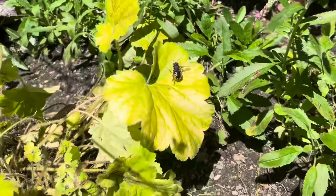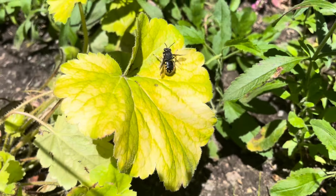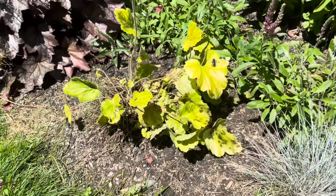Look at this little bee. What kind of bee is that? It's doing a little butt dance. Look at you, what are you? I gotta look that up.